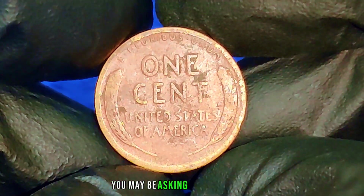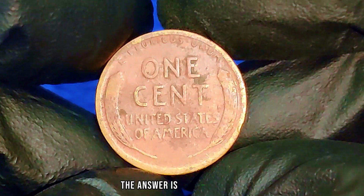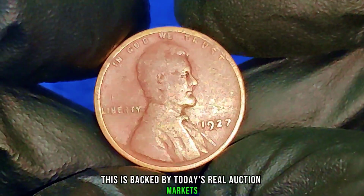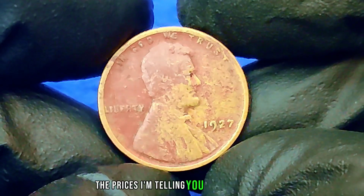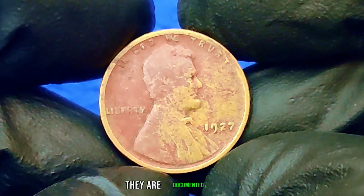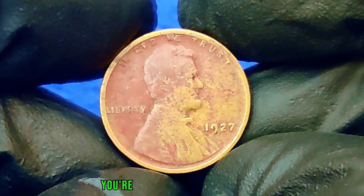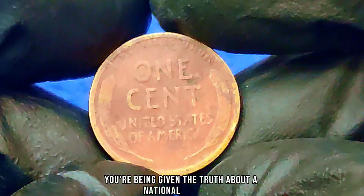You may be asking, is this for real? Can my coin truly be worth that much? The answer is absolutely yes. This isn't a fantasy or a rumor. This is backed by today's real auction markets, collector databases, and verified sales. The prices I'm telling you are not dreams. They are documented facts from actual coin deals taking place right now. You're not being told empty promises, you're being given the truth about a national treasure.